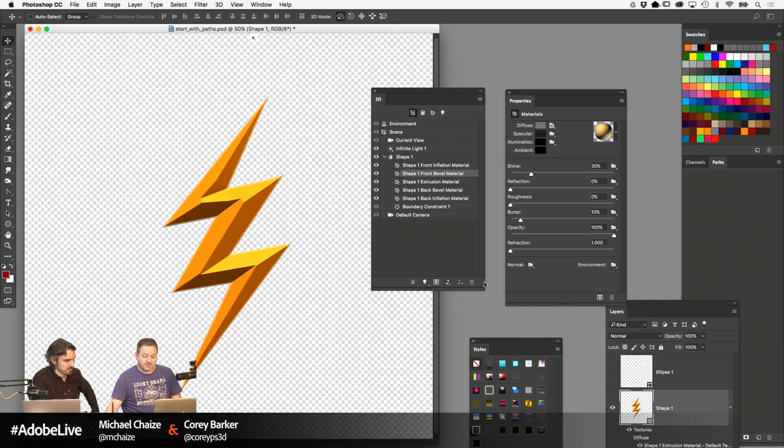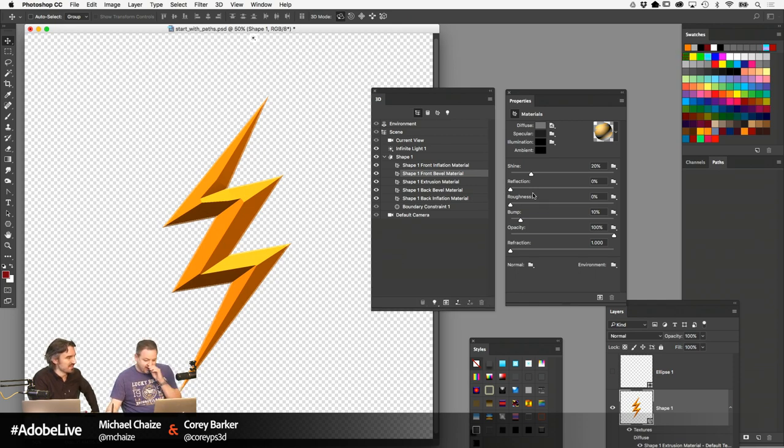I can't tell you how many times that got me, even though I knew that. By habit I would select front inflation and go in here and modify the properties. I'm like, nothing's happening. What the hell? And then I realized, oh, I'm on the wrong face. So again, make sure that the bevel material is selected.